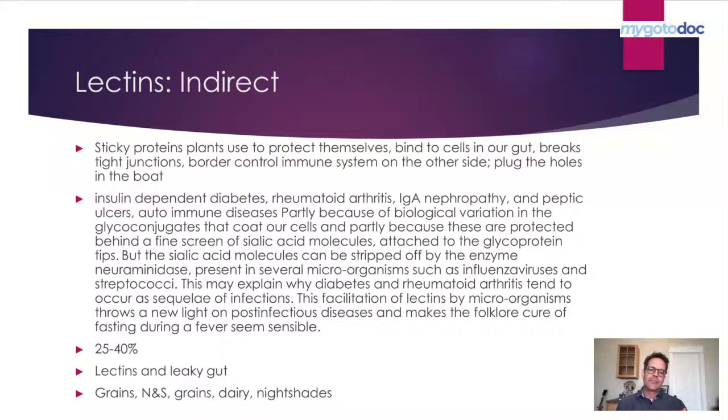And the border along the small intestine is where so much of your immune system is. And if leaky gut begins to happen, then the immune system gets overexcited and starts producing pro-inflammatory chemicals and cytokines.